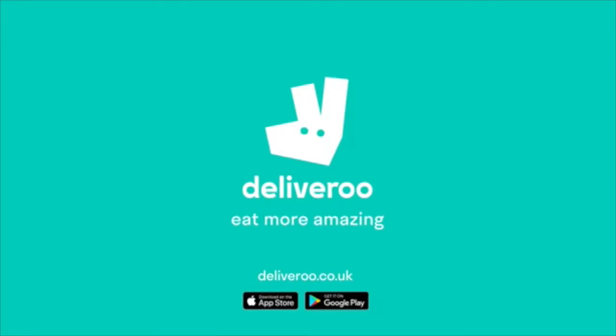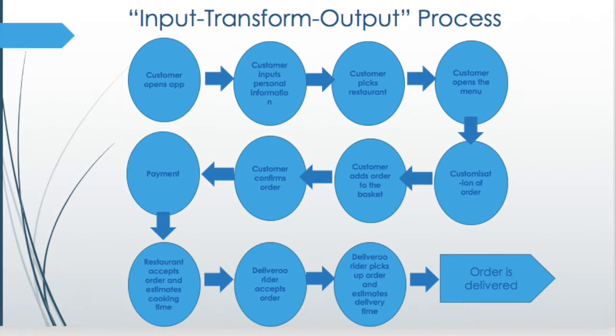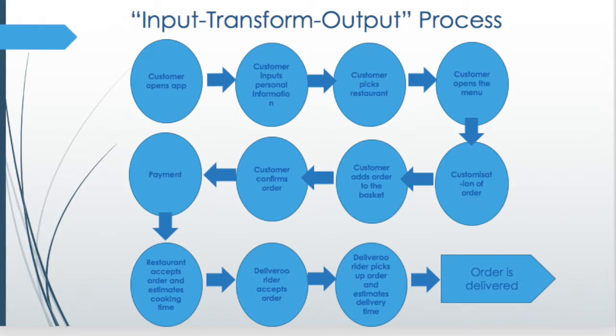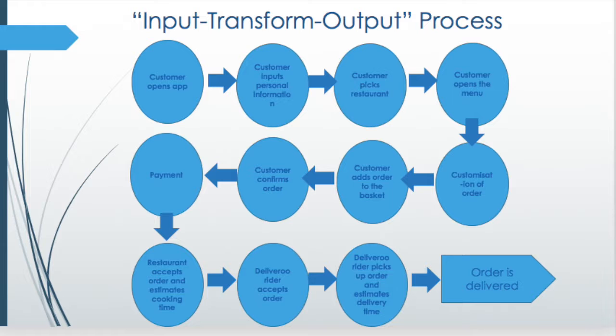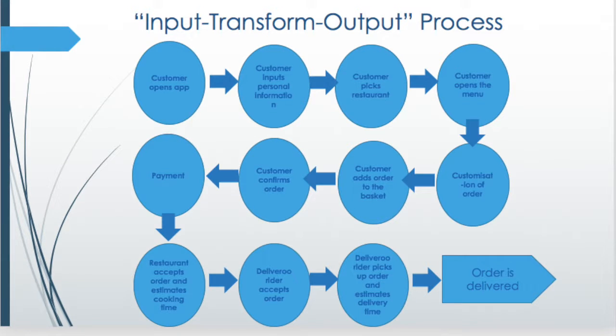average of 32 minutes. In terms of the input, transform, output process for Deliveroo, basically the customer opens the app, inputs their personal information, they pick their restaurant, open the menu and customise their order. After they've customised their order, they add it to the basket and then they confirm their order, then proceeding to the payment. After the payment is accepted, the restaurant accepts the order and estimates the cooking time. The delivery rider then accepts the order and then picks up the order and estimates the delivery time. Then the order is delivered.